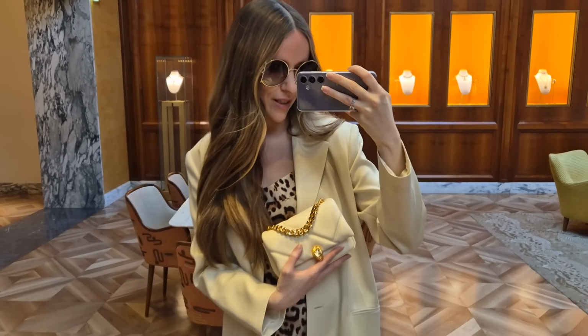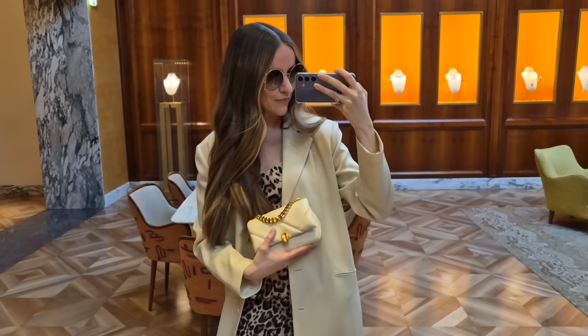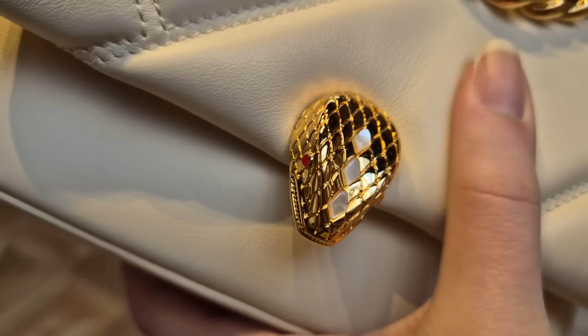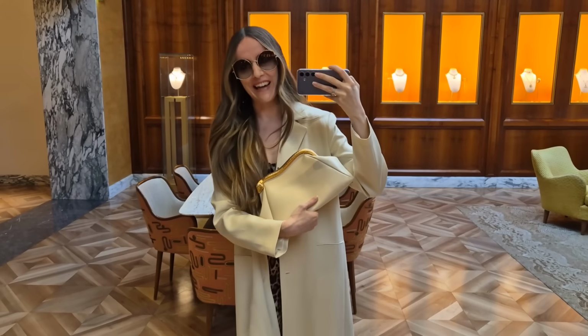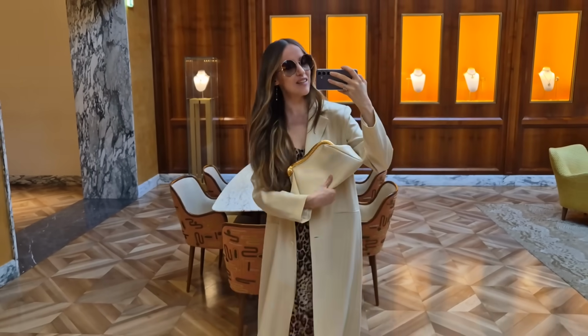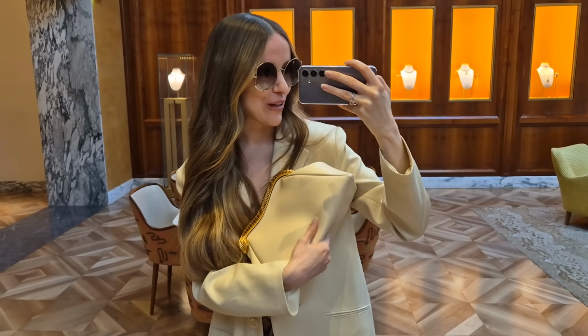You guys know I have this bag in 2 sizes. I don't have this size yet. So cute. And you have the mother of pearl scales on the 24 karat gold plated hardware. And I was like, okay, let me just show you all of the cream bags today. I think this is just the perfect canvas. So why not show you all of them?